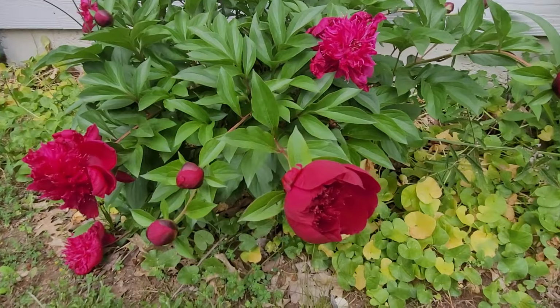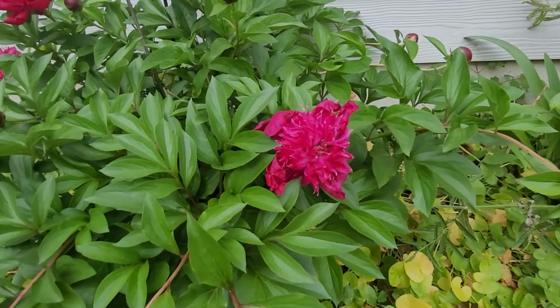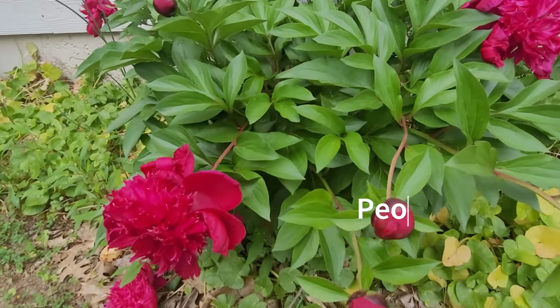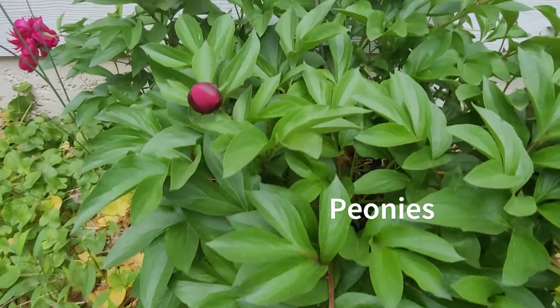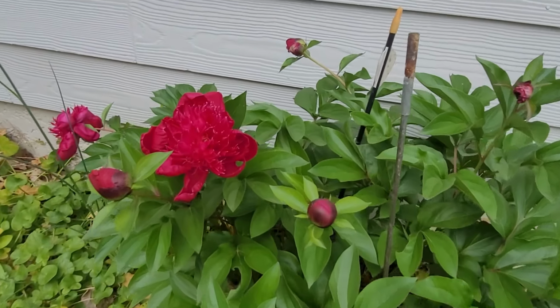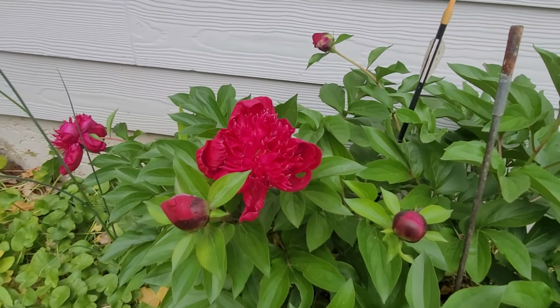Peonies are another one again too. Beautiful, beautiful perennials. And they're kind of bushy, but what happens is that the flower heads are kind of heavy. So you'll see them nodding down, and sometimes they can snap off or just flop over, especially after it rains, and it just doesn't look really good. Doesn't do the plant a lot of justice. So it's good to get some support for them.